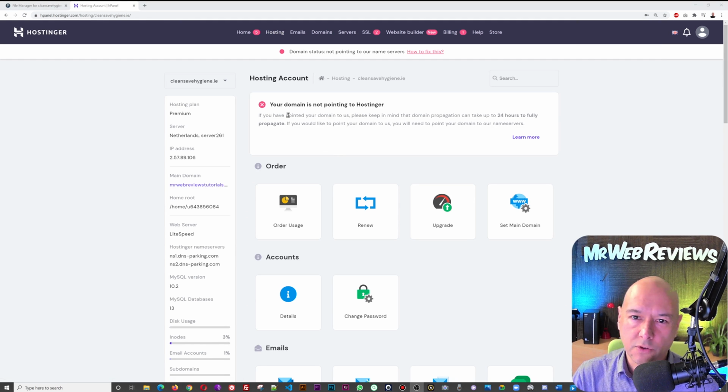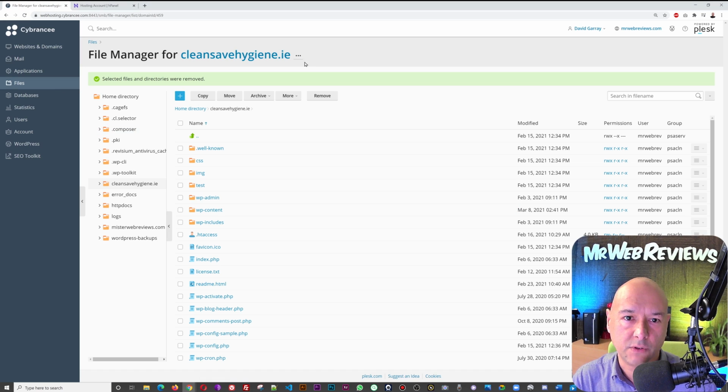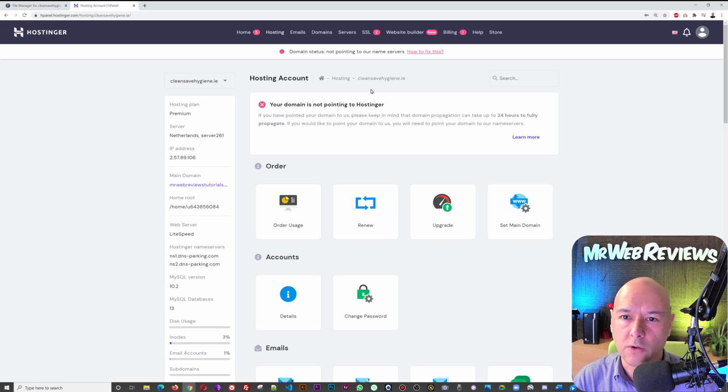As you can see, it says your domain is not pointing to Hostinger. At the moment, the domain name's DNS, so the name servers, are pointing to this server here, the Plesk server on Cybrancy. Once we have migrated the website and made sure that everything is working fine, we will go and change the settings in here afterwards. And bear in mind, it can take up to 24 hours for the DNS to propagate.